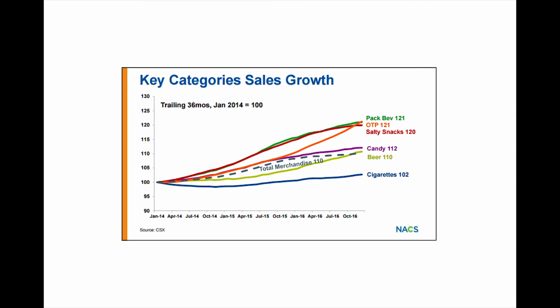OTP is climbing really quickly. If you look at it, total merchandise over this time frame is up 10%. Packaged bev and OTP are up 21% and salty snacks up 20%. That's huge for us. For some reason, beer sales really took off in the second half of this year.